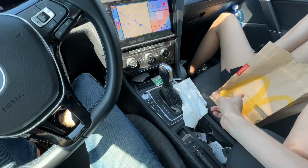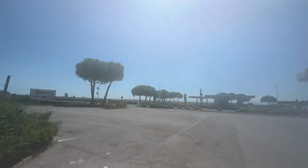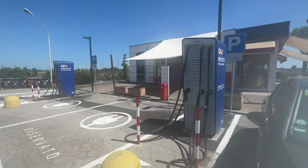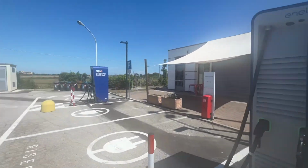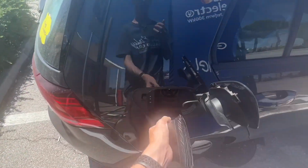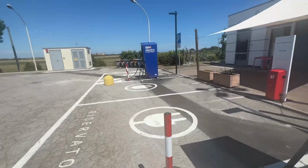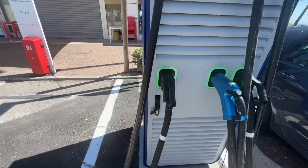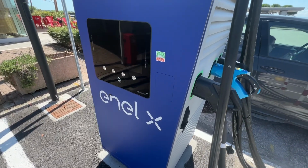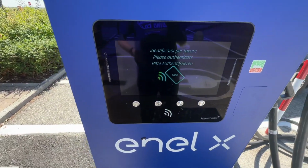After a quick stop at the Golden Arches for some food, now we're charging, and it looks very trustworthy. Here we got some hyperchargers, so I'm pretty sure that everything will work fine. Never had problems with those before. They also both have CHAdeMO plugs on them, so no need to select the specific one to not block CHAdeMO if there is any. So please authenticate.